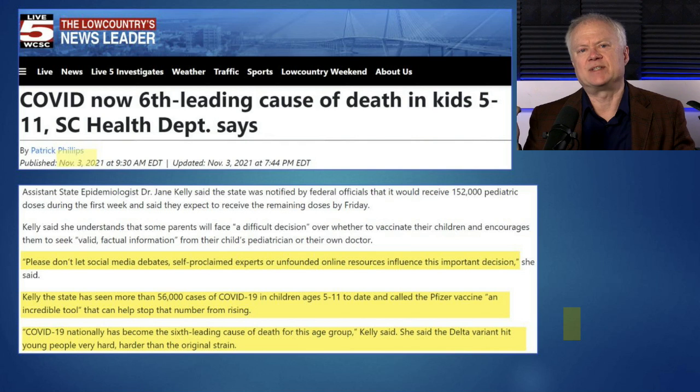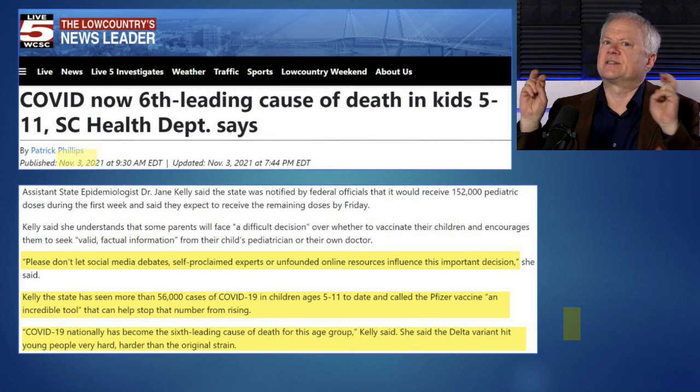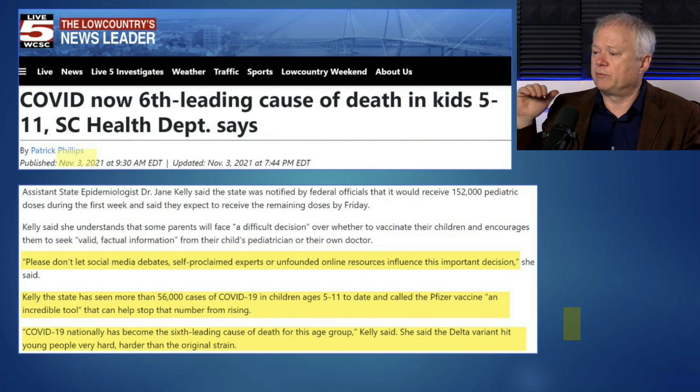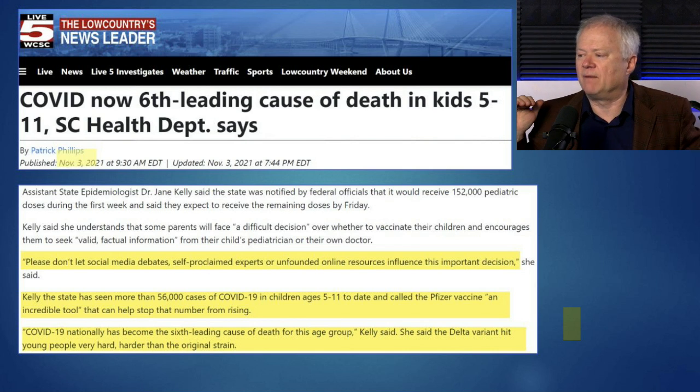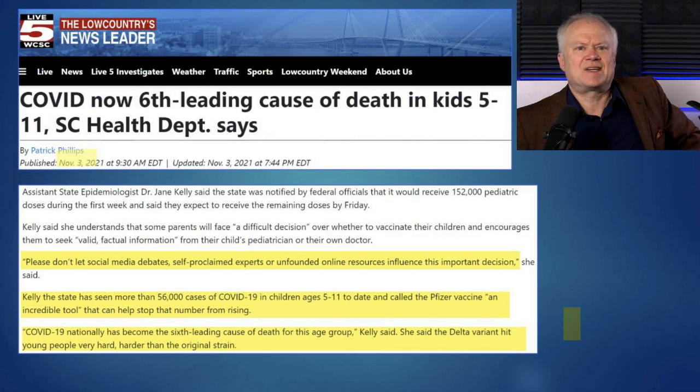But wait a minute, cases. Is a case the same thing as actual harm from that? Because a lot of cases are just asymptomatic, kind of like the sniffles. At any rate, continuing the quote from Kelly: COVID-19 nationally has become the 6th leading cause of death for this age group. That sounds bad, right? 6th leading cause of death. So that's going to shape that. This is going to inform.